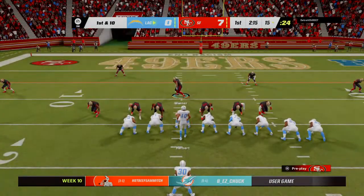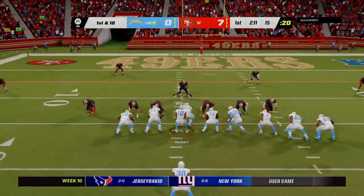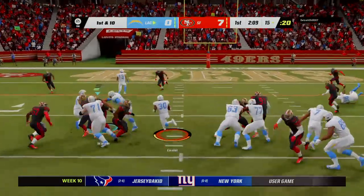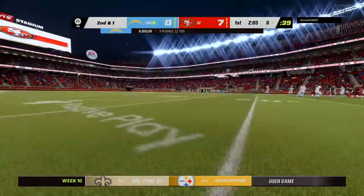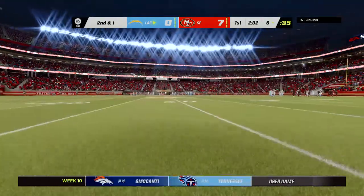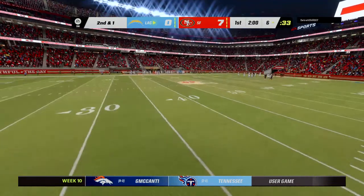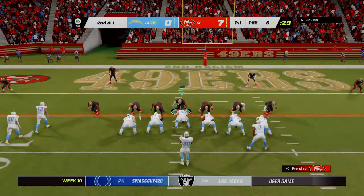Line of scrimmage, the 15. It's 1st and 10. Herbert will give this one to Eckler, and he's going to get a solid gain of 9 before being brought down. 2nd and right at a yard. That's a really nice job by them picking up the run blitz and detecting it and blocking it and turning it into a nice run.